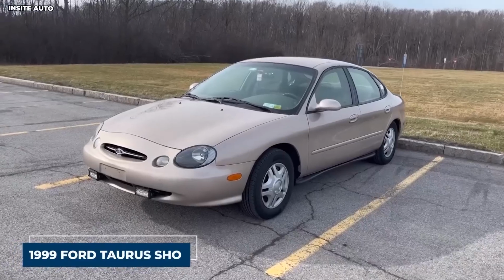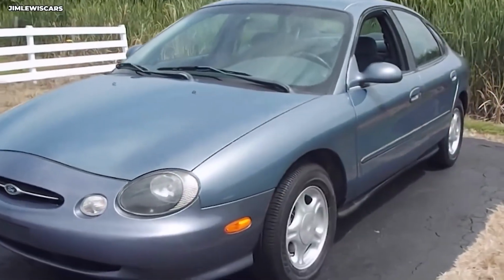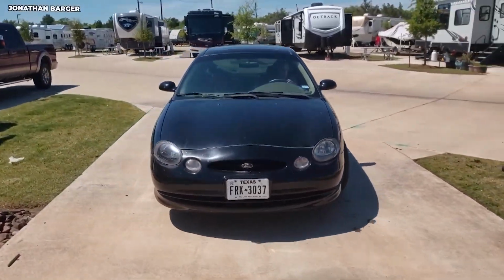The 1999 Ford Taurus SHO isn't just another car you'd find cruising down the street. It's one of the rarest sedans Ford ever made, with only 3,300 units produced. But what makes this car so unique? Well, let's break it down.